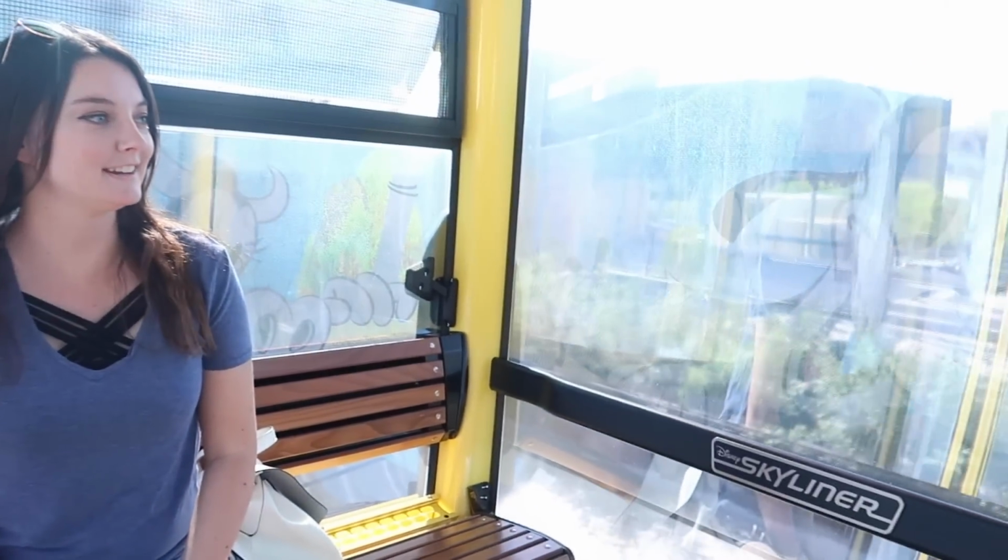Okay, so we got a wrapped gondola this time. Yeah. Cool, huh? Well, we needed to see what it looked like. Really doesn't look that different, honestly. I think that's Horace. Is that Clarabelle? I think so.